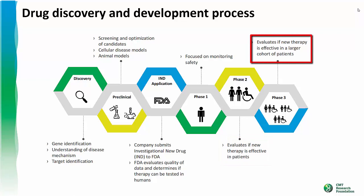Further tests are then done in a larger group of patients in phase 3, again measuring if the drug is causing beneficial changes. If the data shows a beneficial change in the disease, then the company submits a new drug application to the FDA for their review. FDA experts evaluate the data and determine whether the drug is approved.